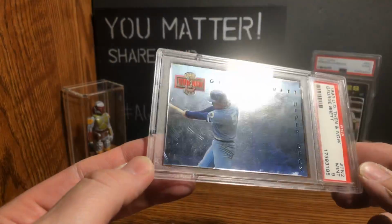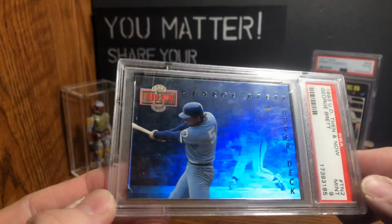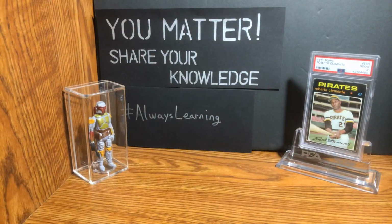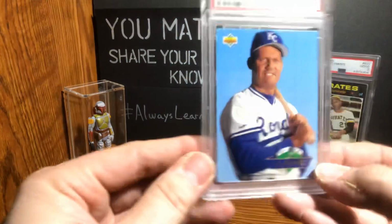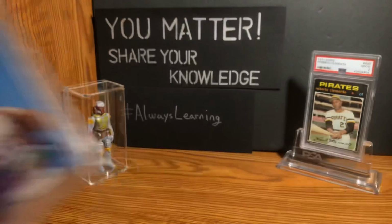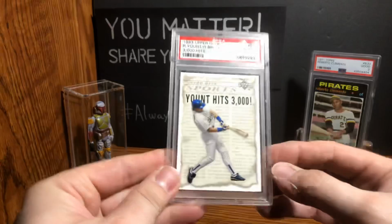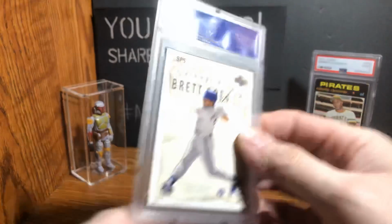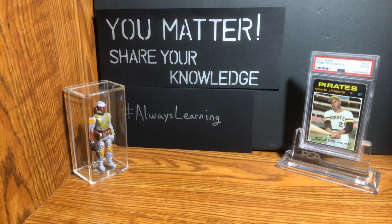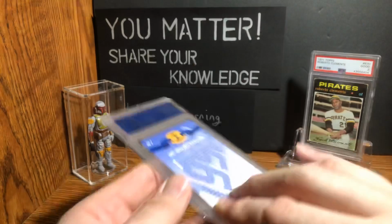Then and Now Upper Deck version, just a fantastic shine. Doesn't really show up too well on the camera, but that's just a fantastic card. Upper Deck inserts on deck. The 3000 Hit Club, Yount and Brett. Season Highlights. Just super shine on these.